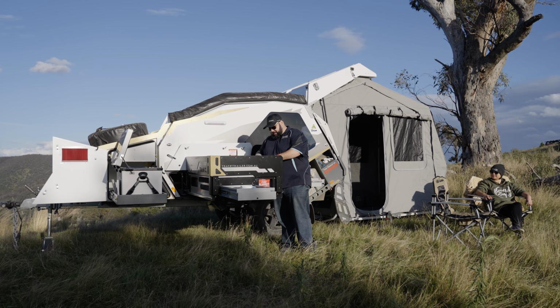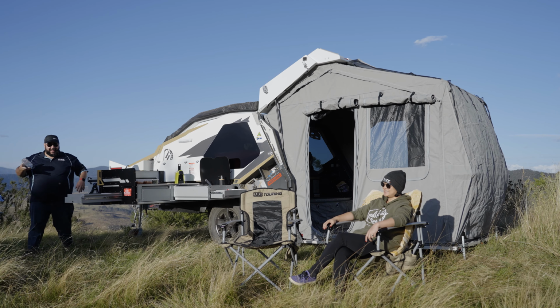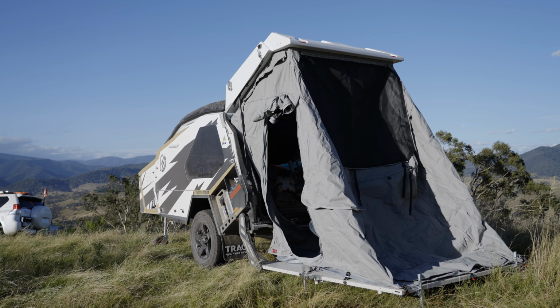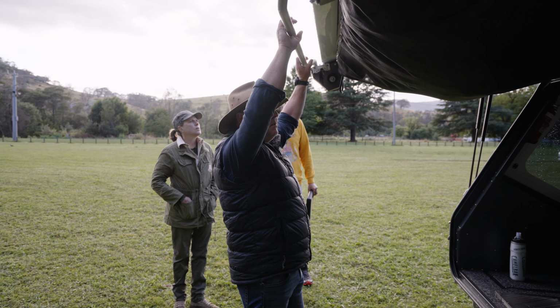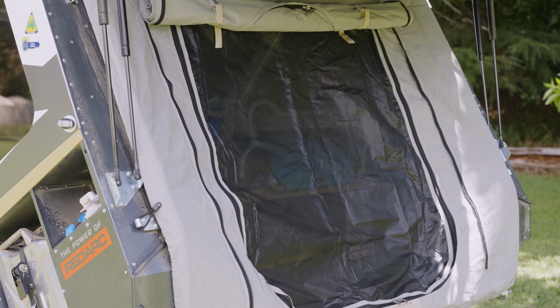One of the real draw cards about the Tvan is the ease of setup. And we'll talk in a second about some of the modifications that have been made just recently. But in any event, with a Tvan, the easiest thing to do is you just lift the back and you can crawl in. And that was one of the things that was a real bonus when you're traveling large distances and you just need to pull over by the side of the road.